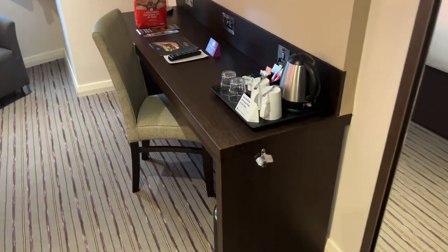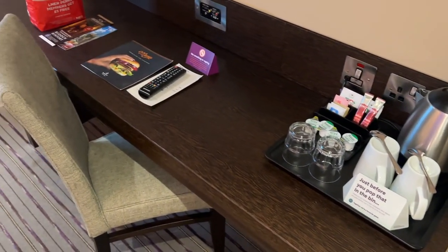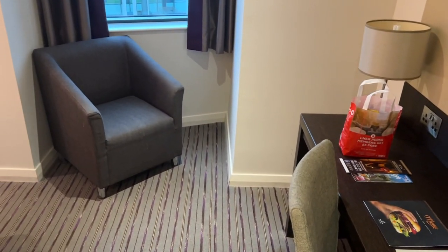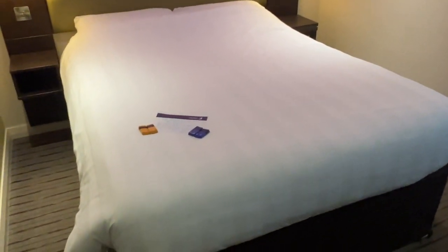So you've got your desk here. You've got tea and coffee making facilities, and desk come dressing table. And your TV on the wall there. And here we've got a nice chair in just that little alcove bit. And there's your bed there. As we all know, Premier Inn beds are nice and comfy.